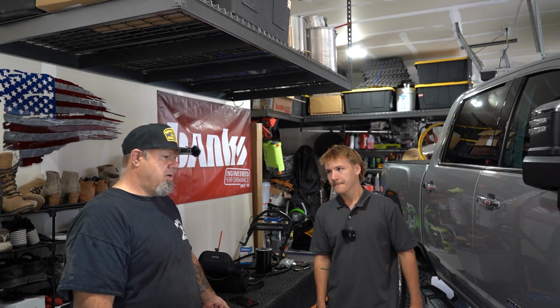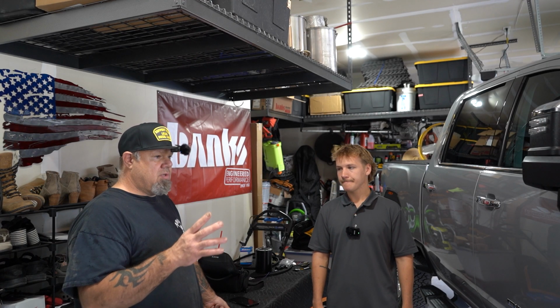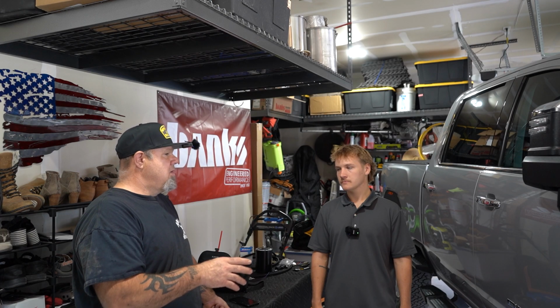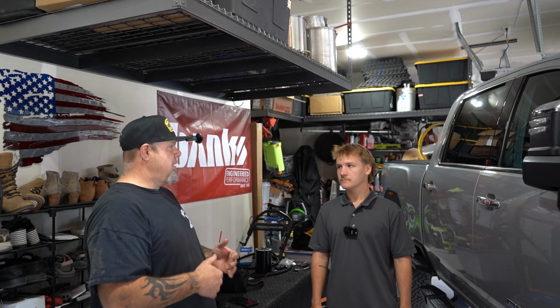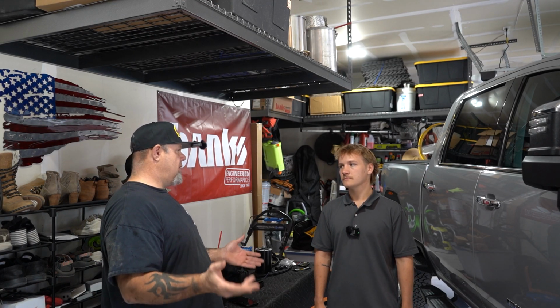Yes, exactly. You're given way more surface area across the pan on the inside and the outside for the heat to conduct to from the fluid that's being cooled. So you have more surface area, and it translates right to the fins on the outside with more surface area, and then you channel the air across it to help keep it much cooler.